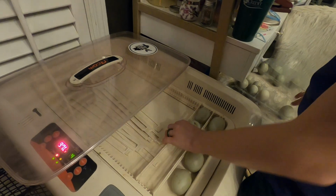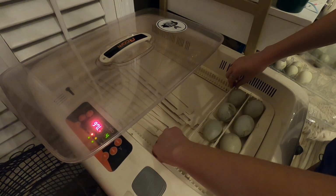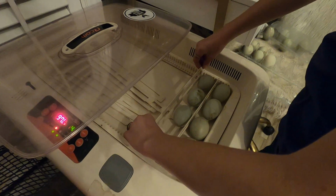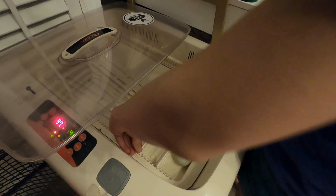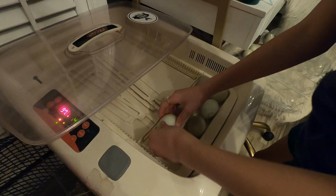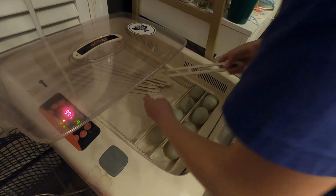This is the RCOM 50. I'm not 100% sure that this incubator is still available. But if it is, I'll try to put a link down below. But I've looked for it in the past, and I've had a hard time finding it. And you also don't want to put your eggs too close in this one. That can be an issue with this incubator.